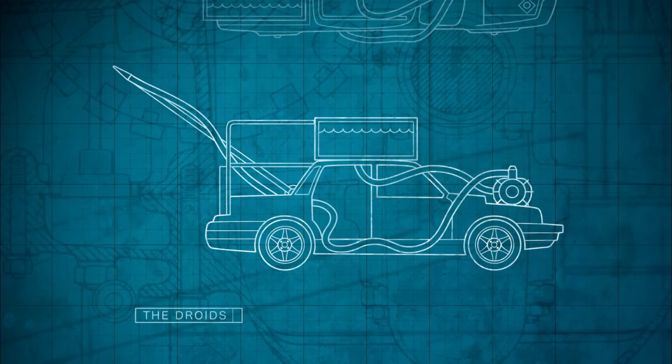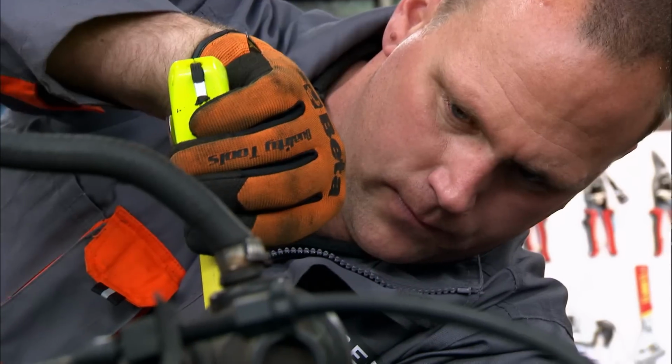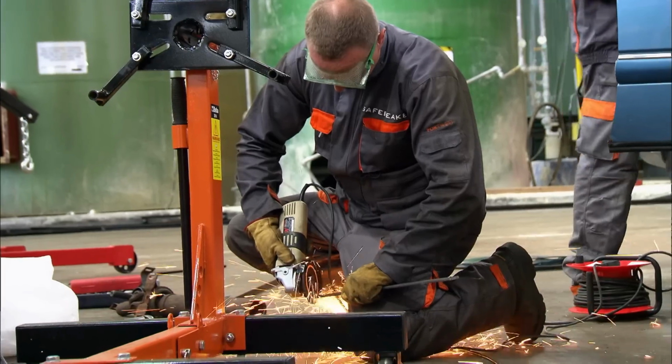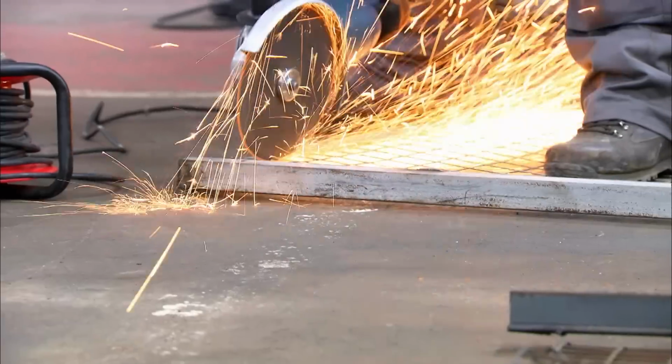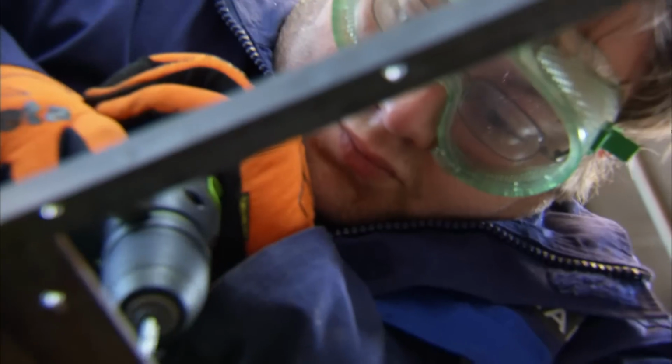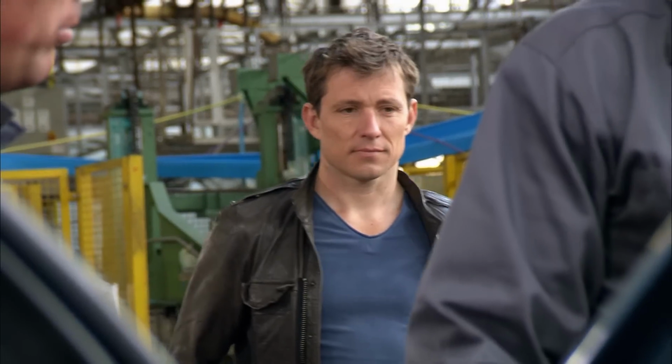With the tank on the roof, the boom has to be repositioned down into the rear of the vehicle. This limits the height of the boom, which in turn restricts how high the droids will be able to aim their water jets during the race. With both teams' builds well underway, I take a trip to learn more about the most effective way to fight fires.